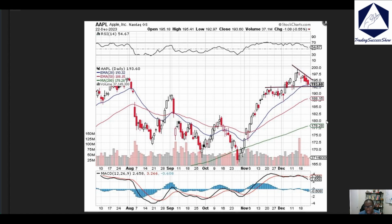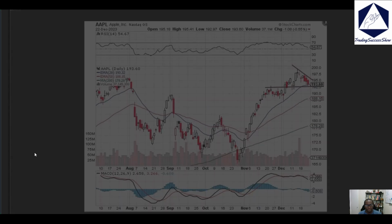We really got extended off of level, right? And now we're pulling back to retest that breakout spot. Okay, and this area needs to hold. If it doesn't, then guys, we're looking at the 190 or even 188 on Apple. So keep an eye out on Apple.